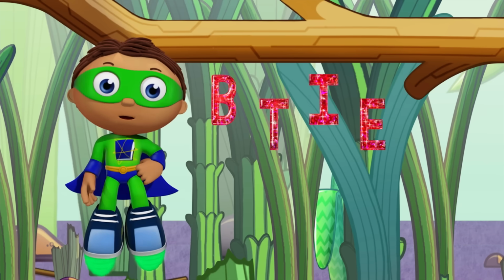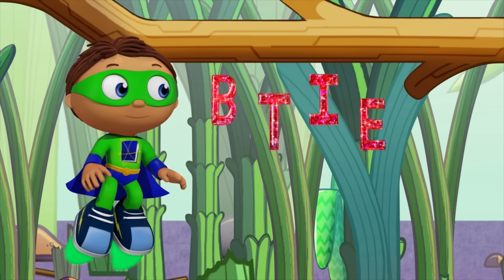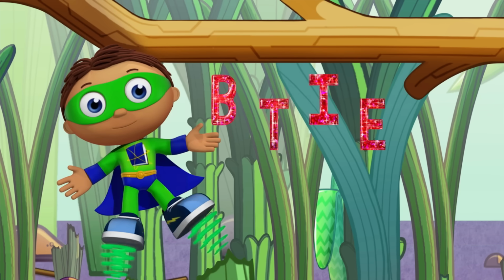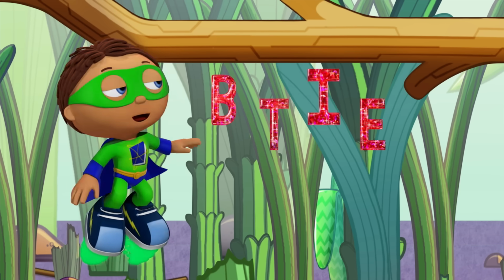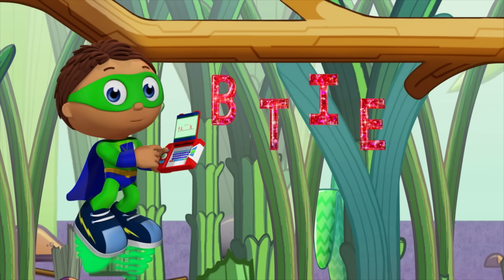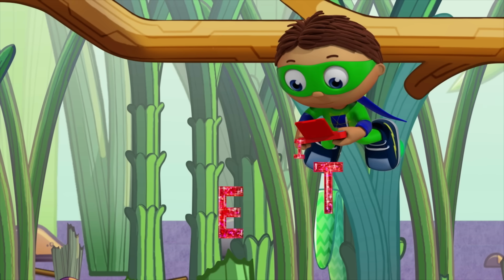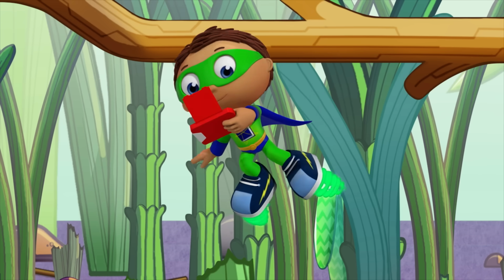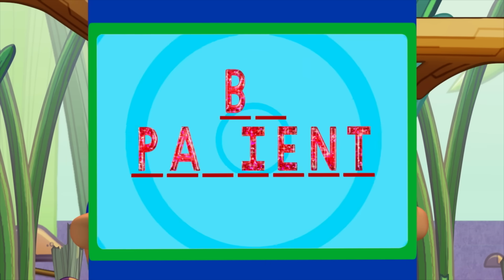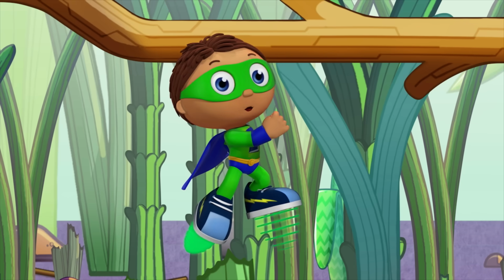You see super letters? Which ones? B, T, I, E. Now we need to put them into our super duper computer. Two more super letters, and then we'll get our super story answer. Great letter catching, super readers.